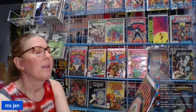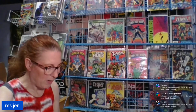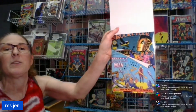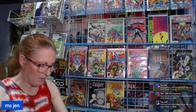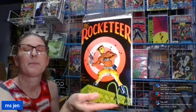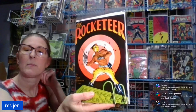Rocketeer. This one is a backwards number 2, because the number 1's cover is kind of not as cool. So there's the number 1 cover you can see. But this is the big cover that everybody wants, because it's the Dave Stevens. So this is the back side of it. It's just 15. It's gorgeous. Gorgeous, I say. Rocketeer number 1.